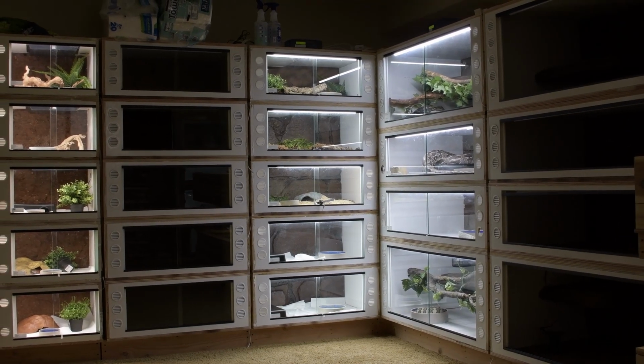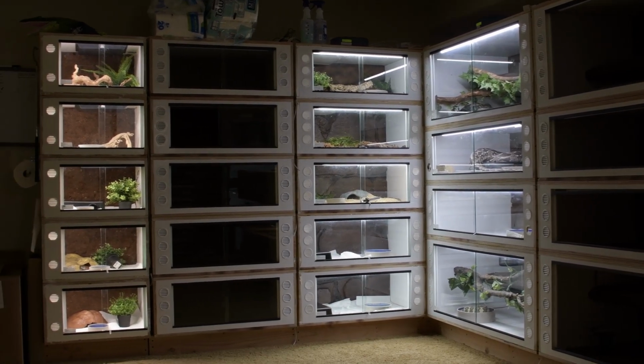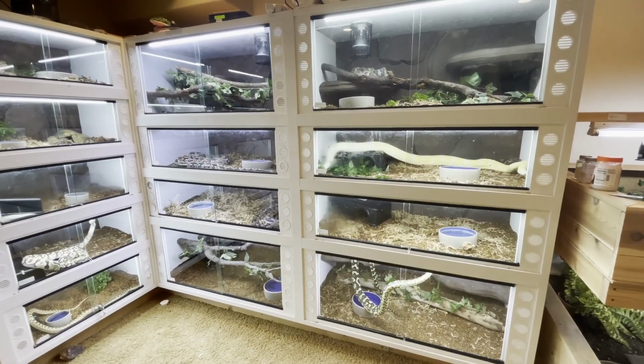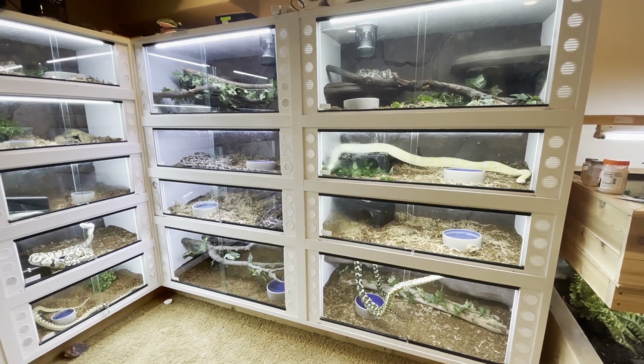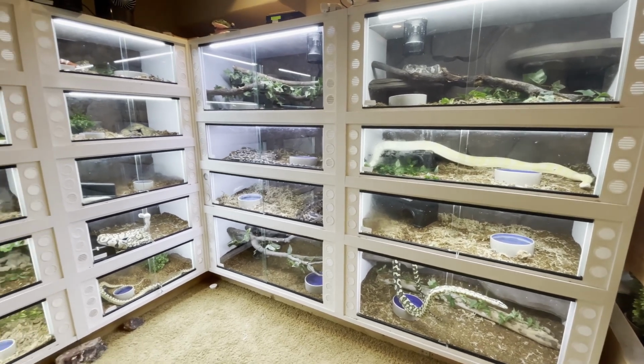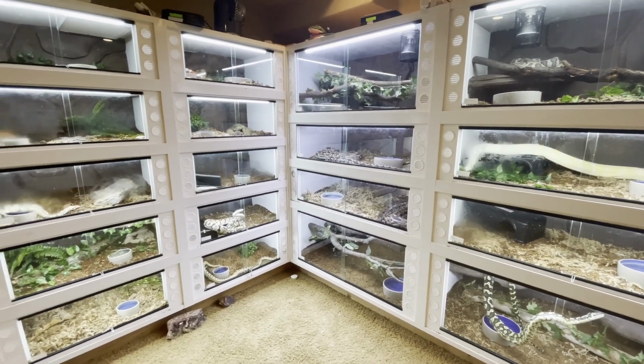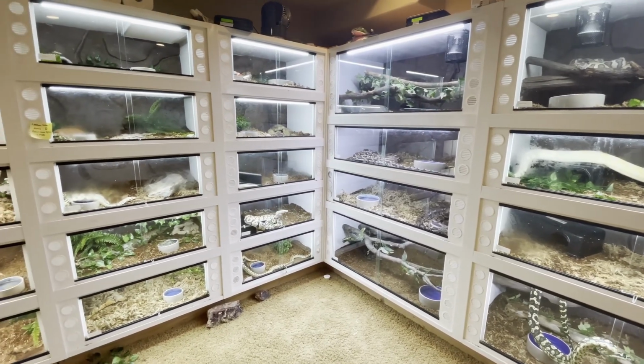LEDs are cheap and easy to use, so you should really give it a try if you want to get more enjoyment out of seeing your animals. But I recognize that the animals themselves likely don't want to be under bright lights, so I make sure they each have a way to hide. Although some have never used their hides, so the hides were removed.